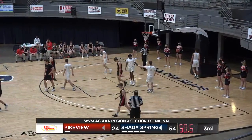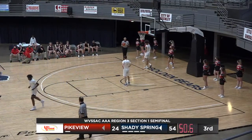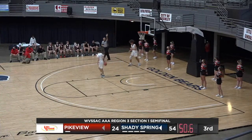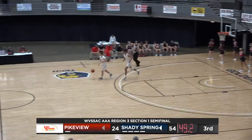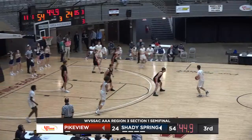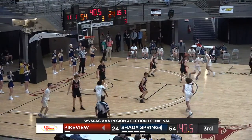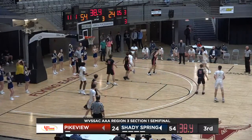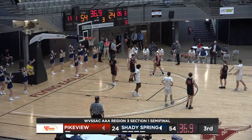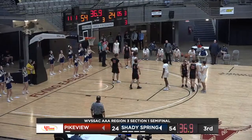That's the same pass right there to Dylan Blake two possessions ago. They did the same thing and went right through his hands. I always say that the job of a point guard is to create rhythm and balance for his team, and Cole Chapman does a tremendous job of that. And it's also to keep your shooters happy. He gets the right people the ball. He does a lot of good things. And this one knocked out by Pikeview. Shady will maintain possession with 36 seconds to go.